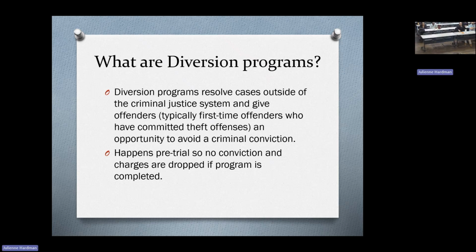So if somebody's going through a diversion program, say for theft, and they're still in the middle of that program, can they work? Yes. Yes, they can still work because they haven't been convicted and they haven't pled guilty. Those are the 2 reasons why they can't. So no plea, there's no plea of guilty, there's no conviction. But yes, they can still work. It also means you have to watch, because do they successfully complete that? What's going to happen with them? Are they going to drop the charges? So you just have to watch.